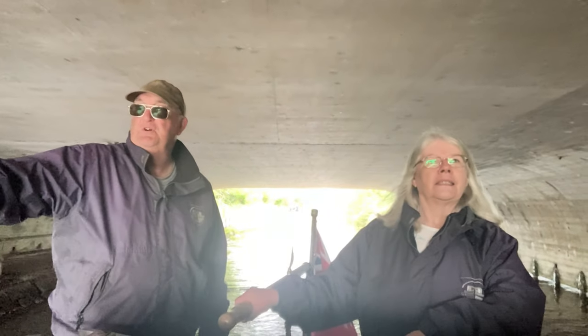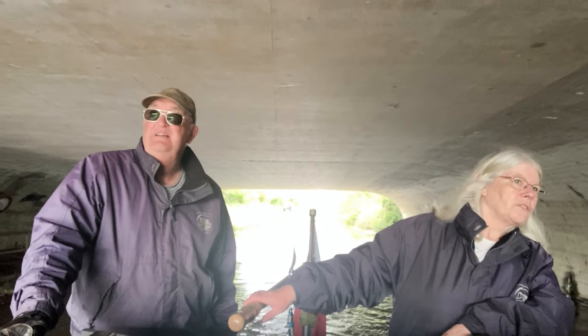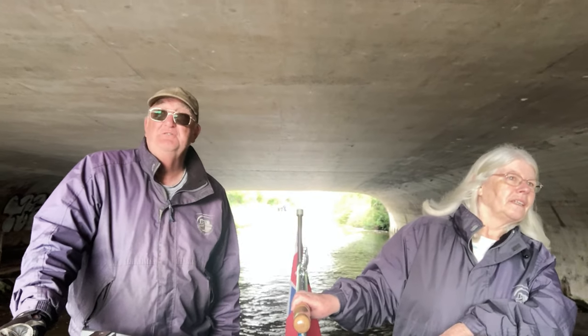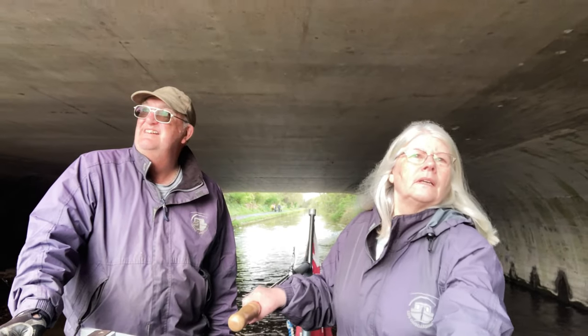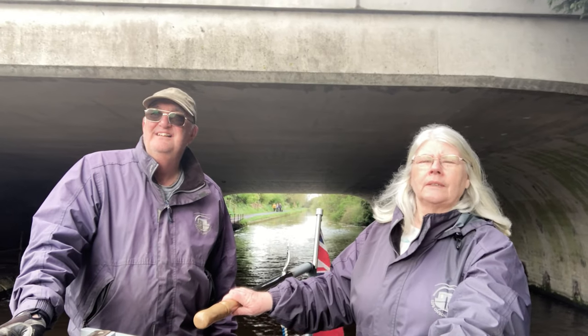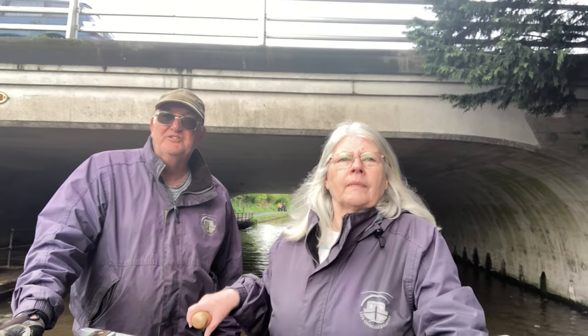Yeah, you've got the bywash here, so that's going to push you over to the port. Oh, right, I didn't take into account that. Well, as luck would have it, it's helped you because it's pushed you over. It's pushed the stern round, doesn't it? Yeah, it did. So the front's in, into neutral. Tiller away from the lock wall, and then just a little bit of reverse on tick over. Tick over reverse now.